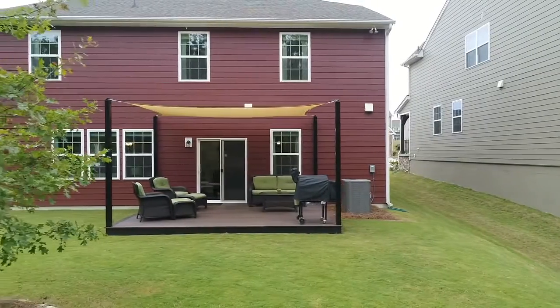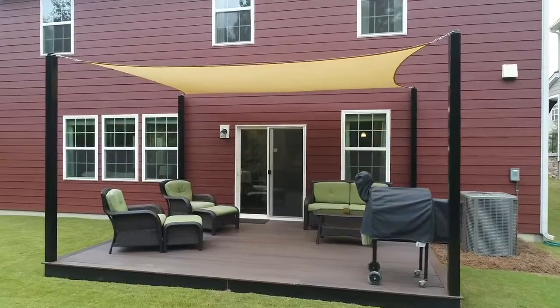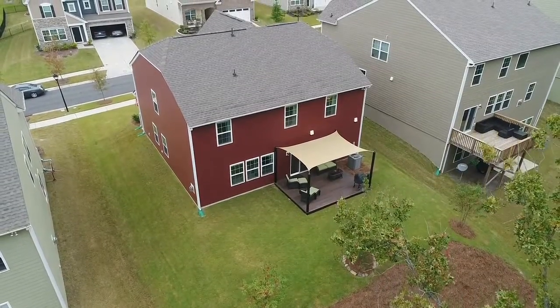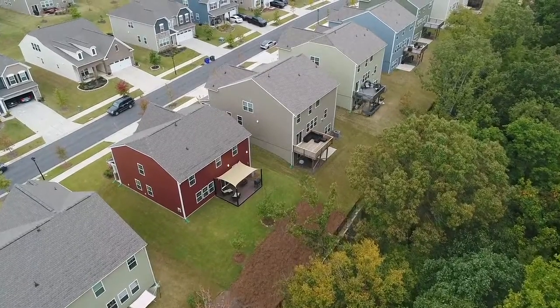Maintenance-free Fiberon decking. It's a composite decking material. It's easy to clean, looks beautiful, and absolutely sets a tone to look over this beautiful landscape.